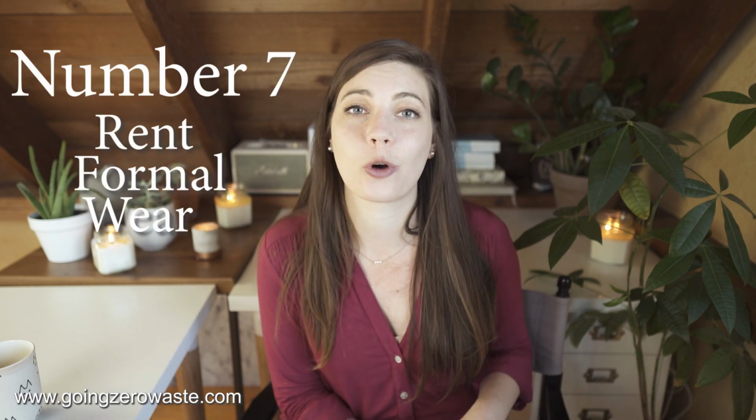Number 7 is rent formal wear. I remember we definitely had a lot of formal events in college and high school, even middle school. There were different events that we had, and typically it involved dressing up, and it would be so much fun. So instead of going out and buying a dress that you are probably only going to wear one or two times, maybe try to rent a dress.